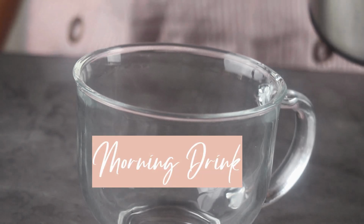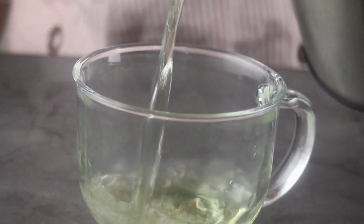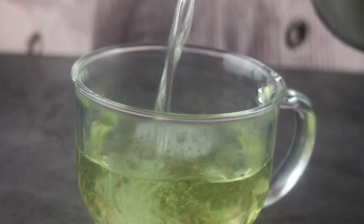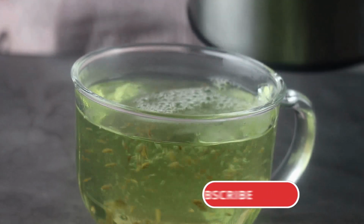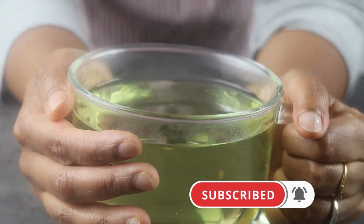Every day I make sure that I have at least 2 glasses of hot cumin water early in the morning. There are so many benefits of drinking cumin water every day. It internally cleanses your body and it also strengthens your circulatory and the digestive system. After an hour of having cumin water, I have my breakfast.